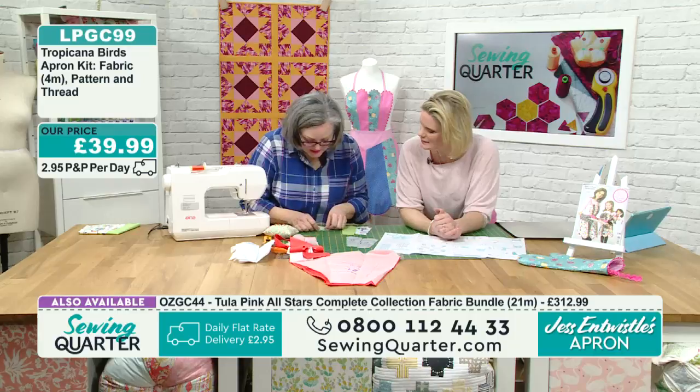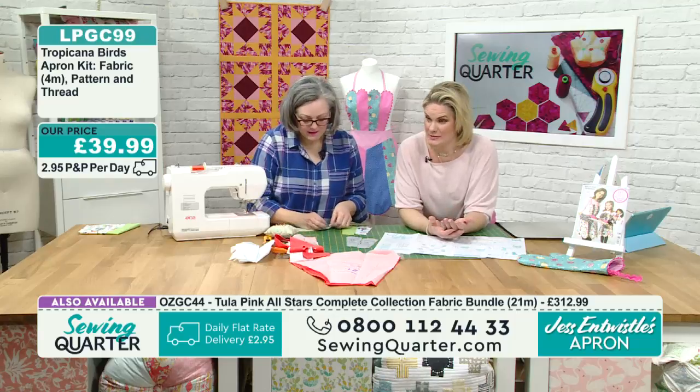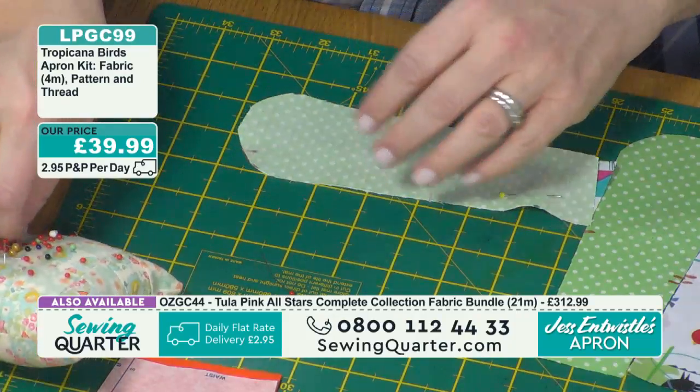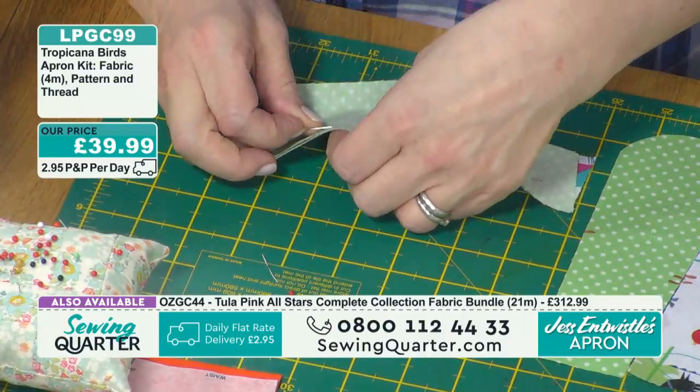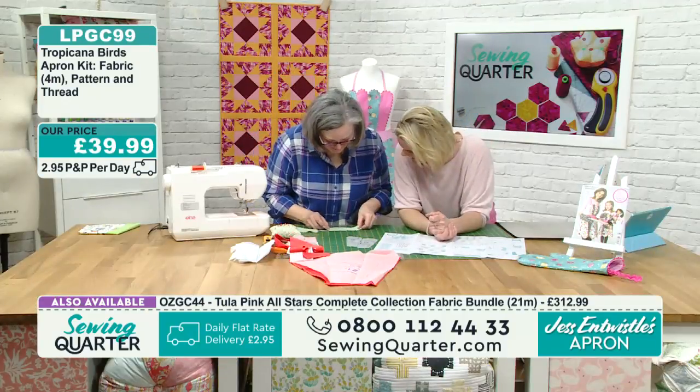Can you imagine sewing the dolly one? How tiny that would be. But so cute. It doesn't have to be for a dolly, you know. Teddy bears, Teddy bears picnic! Yes! Oh, that would be really cute.